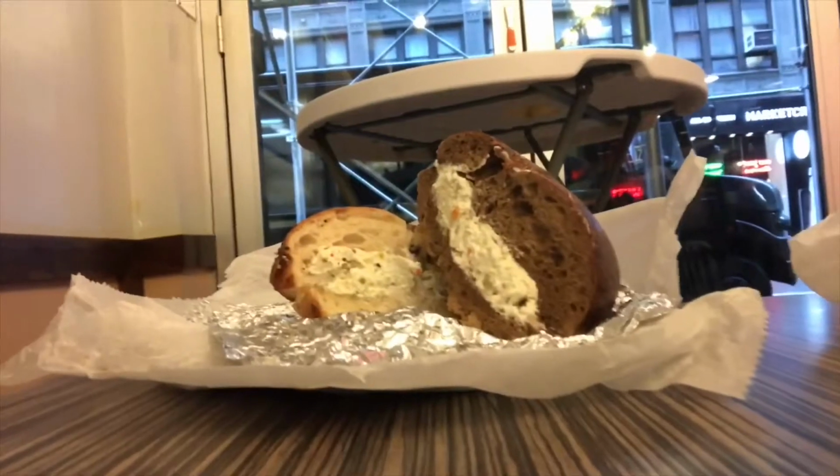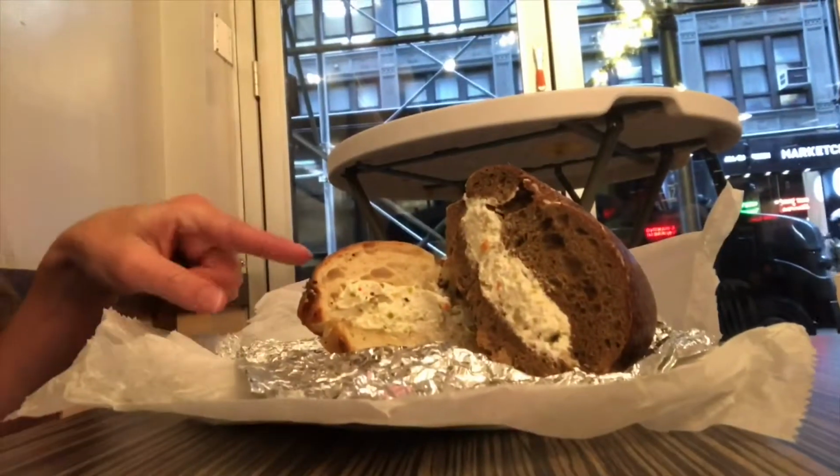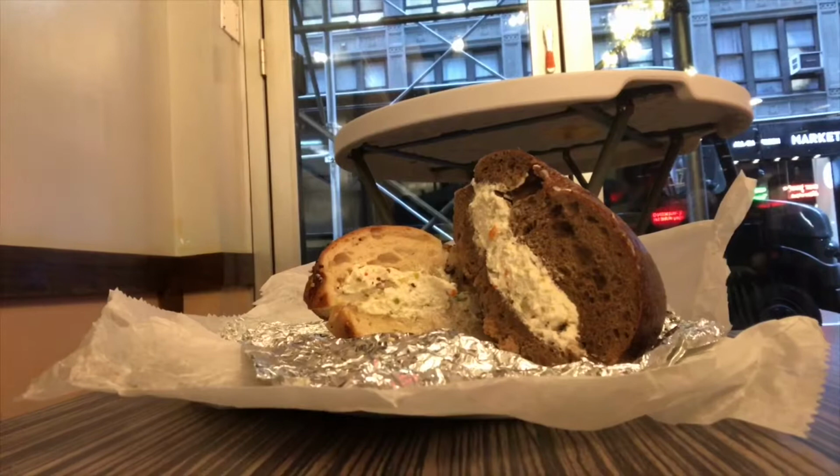And this place is so good. Really good. This is what we got here. I got a pumpernickel, and she got everything. We got olive spread in between. And we're gonna enjoy that. But if you're here in New York and you wanna find a good place to get a good bagel, Best Bagel Company, West 35th.